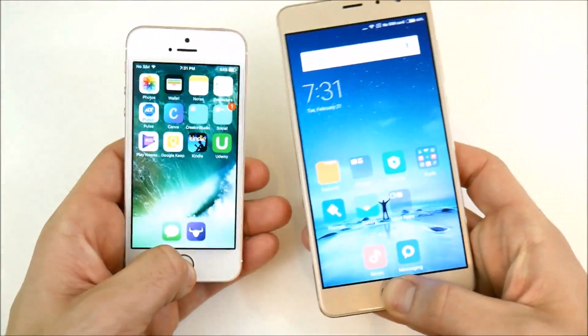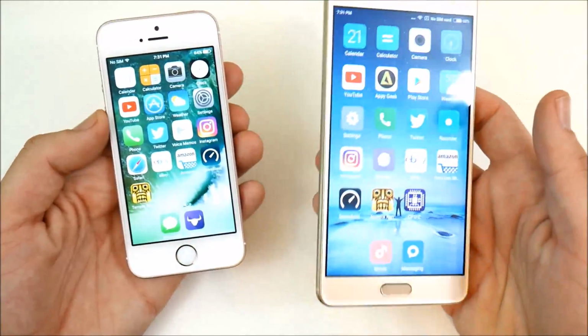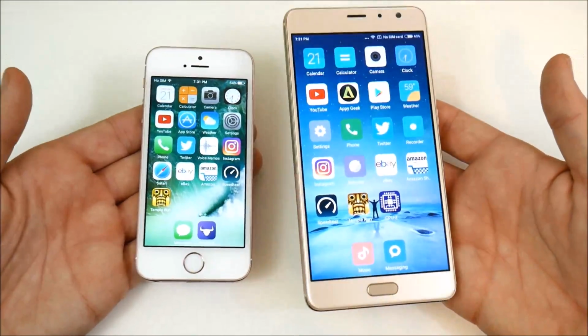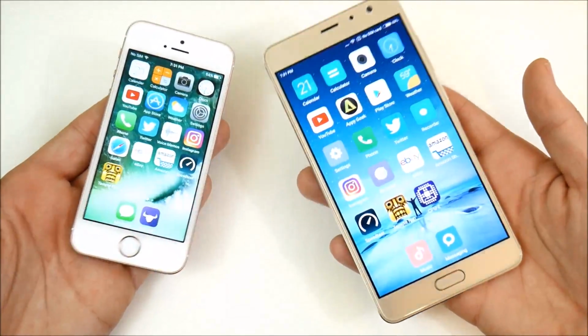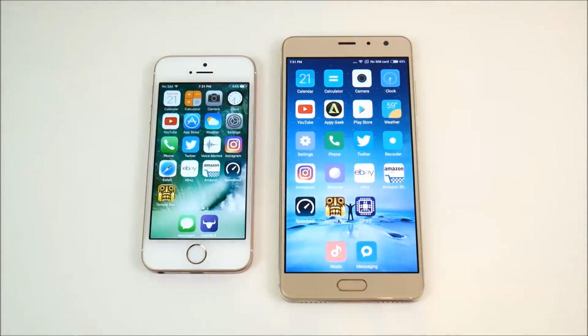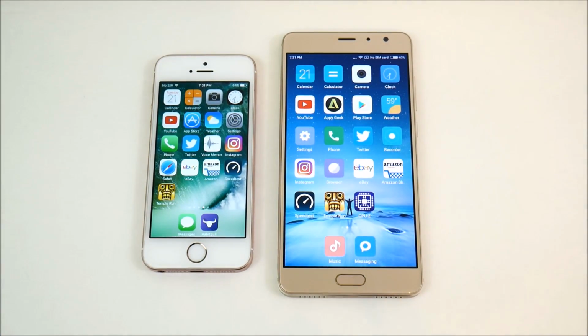Which phone is for you really comes down to, once again, two factors. Do you want Android or iOS? Both are great devices. I think both are great budget devices. The SE will definitely last you longer into the future. The Xiaomi Redmi Pro will be a great budget option if you like Android and you just want to get something that runs great, has pretty solid specs, and will last you enough of a while till you can upgrade to a more premium device.